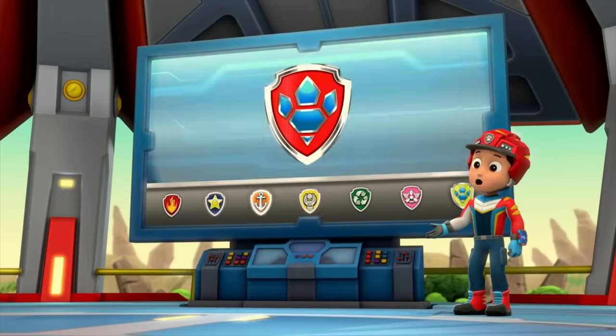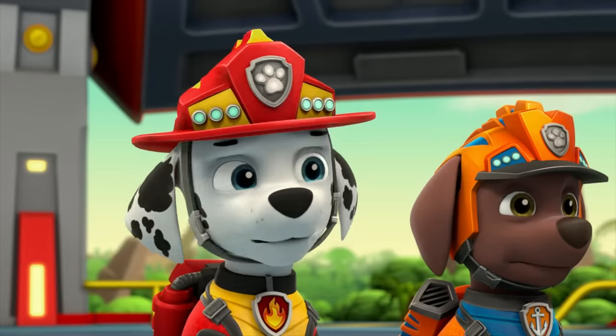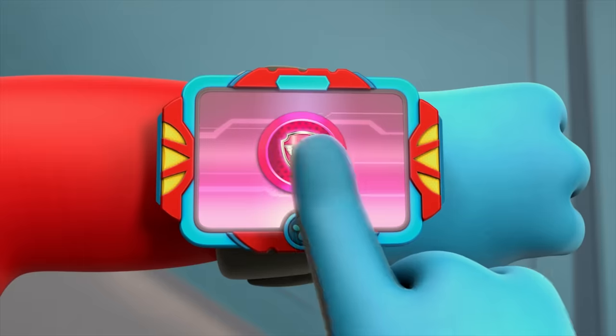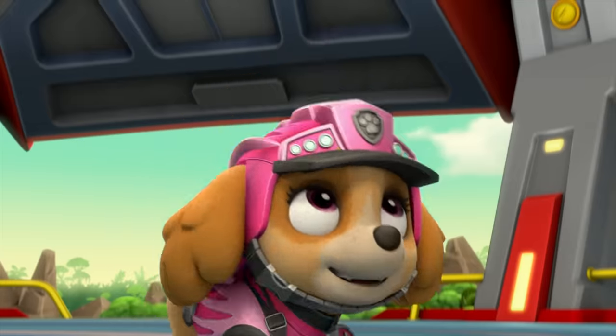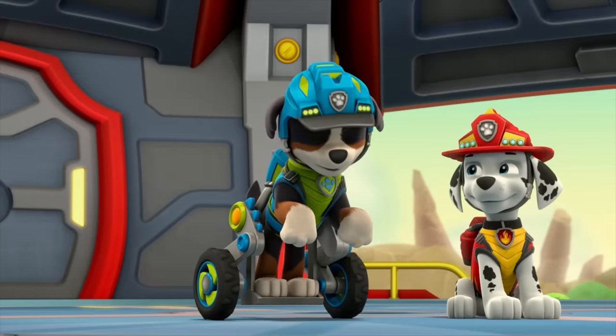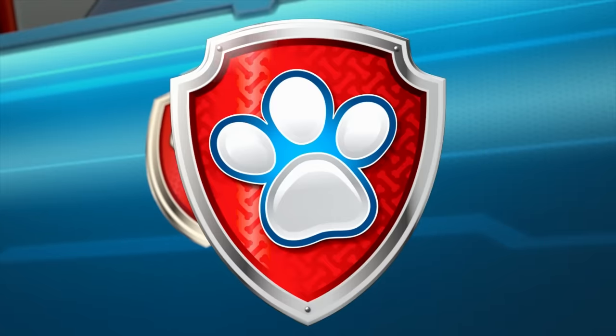The turbots are in dino danger, Pups. They're stuck on a runaway triceratops. That's one rough, rough ride. So for this mission, I'll need Sky. Let's take to the sky. And Rex. Let's dino do this. All right, PAW Patrol is on a roll.